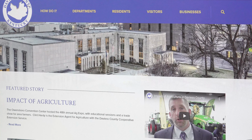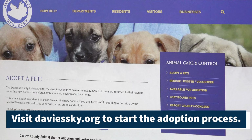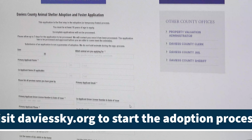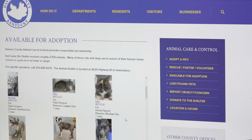Our county website is a good place to go to get started with the animal shelter. If you go to daviessky.org, there's a section for the animal shelter. On that website, there's a link to all the dogs and a few of the cats that we have that are available. A lot of our cats go to PetSmart and to Pet Supplies Plus. So if you're looking for a cat to adopt, we encourage you to look at those places, and also here at the animal shelter. And as far as dogs, we do have a link. It's kept pretty up to date. In there, you can see the dogs that we have that are available for adoption.